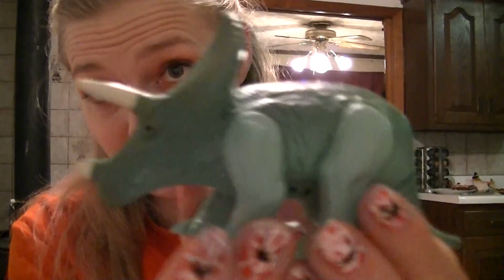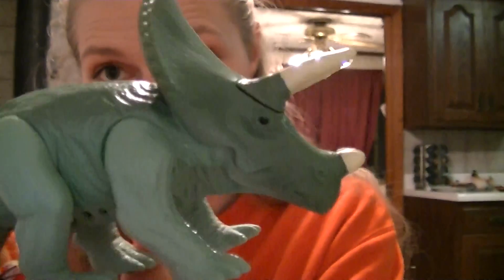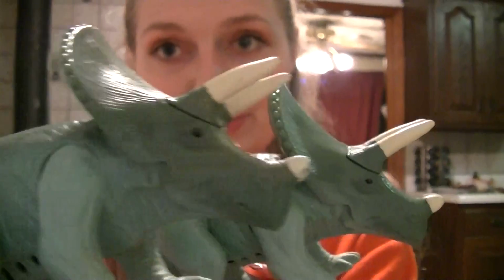And this is me and my brothers, our Triceratops, and you hear that? Makes a stomp sound. I love Triceratops. It's my favorite dinosaur, so I had to have a little dinosaur. It's really cute. I got my brothers one too.